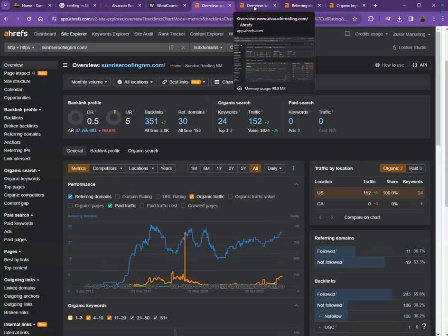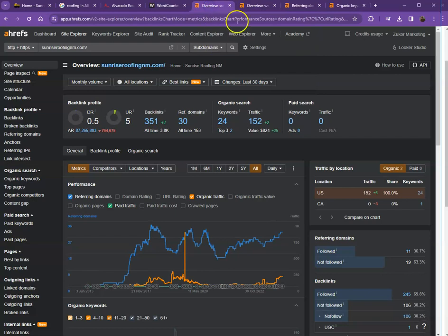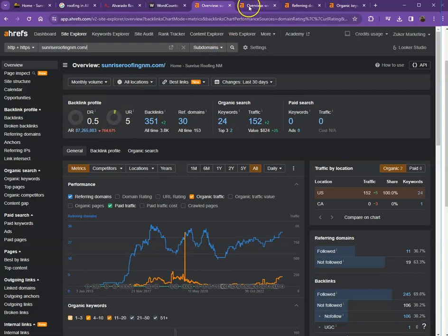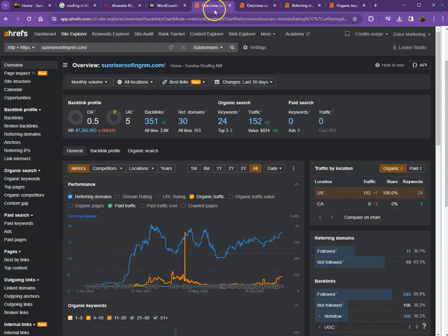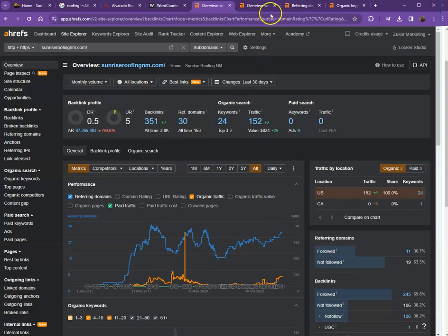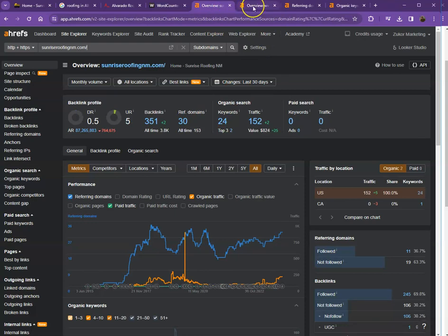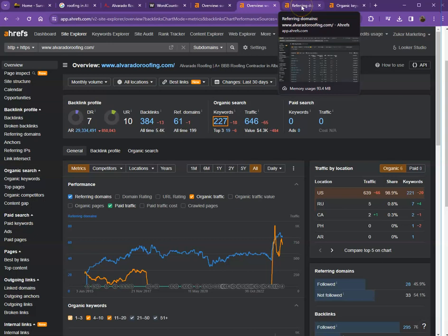For DR and UR, they do have a stronger website because they have doubled your numbers in terms of UR. And for the trust of Google, they have 7 while you have 0.5. Backlinks, they have 384 while you have 351. Keywords, they have 227 and you have 24. So they have more numbers than you have. Let me discuss the importance of these numbers.